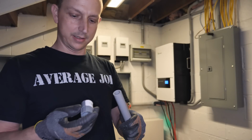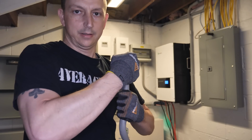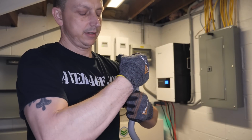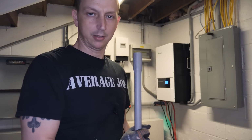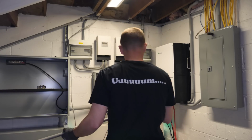All right, got her cut. Gonna put on the fitting here. I don't know if it would be easier to do it from the inside or the outside. I'm gonna try it from in here. Let's see if we can get it. I should probably glue that, but I'm not going to. All right, here we go.